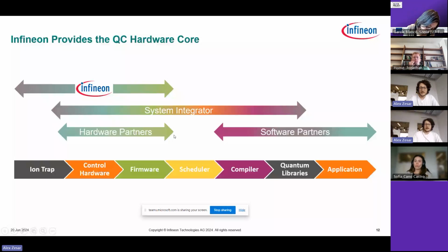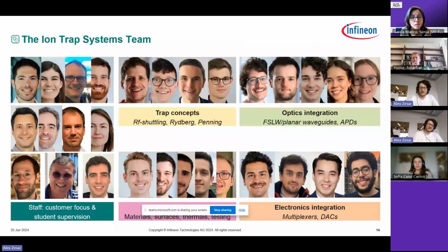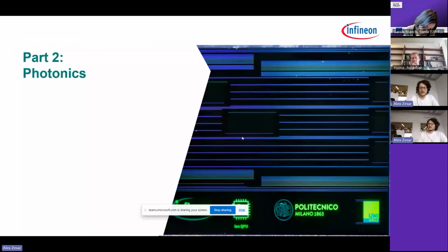We have, I would say, a good collaboration network in Europe where we collaborate with universities, but also with companies like Oxford Ionics and Electron. Well, here I would like to show our team at the Ion Trap Systems group. Roughly half of the team are experts who already have quite some experience in the field, and roughly the other half consists of students, mainly PhD students, but also master students, who work on different exploratory topics. And now I would like to hand over the microphone to Sophia, and she will introduce to you the photonics details.